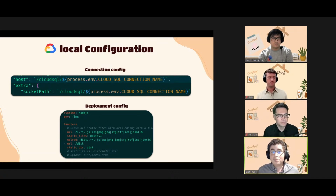And then also deployment configuration. When you deploy the application to Google Cloud, you have to use an app.yaml file, which is used to choose your runtime, which in this case would be Node.js, your particular environment for App Engine, and then what kind of static files you're going to be serving.